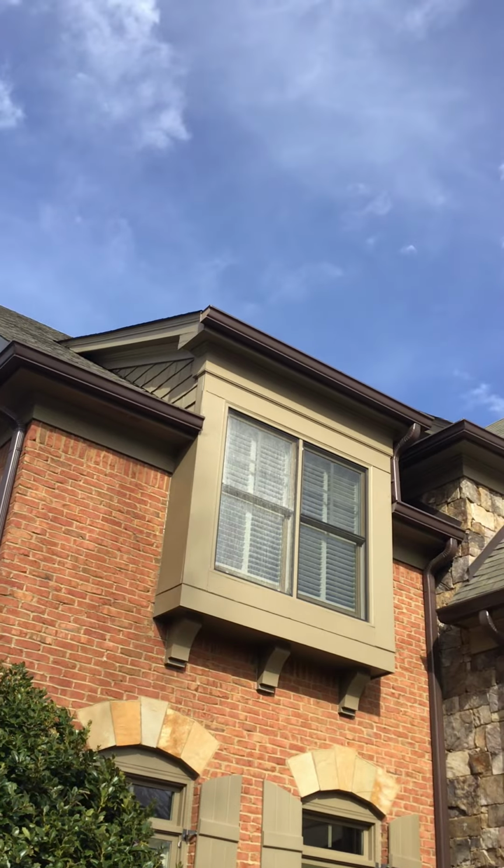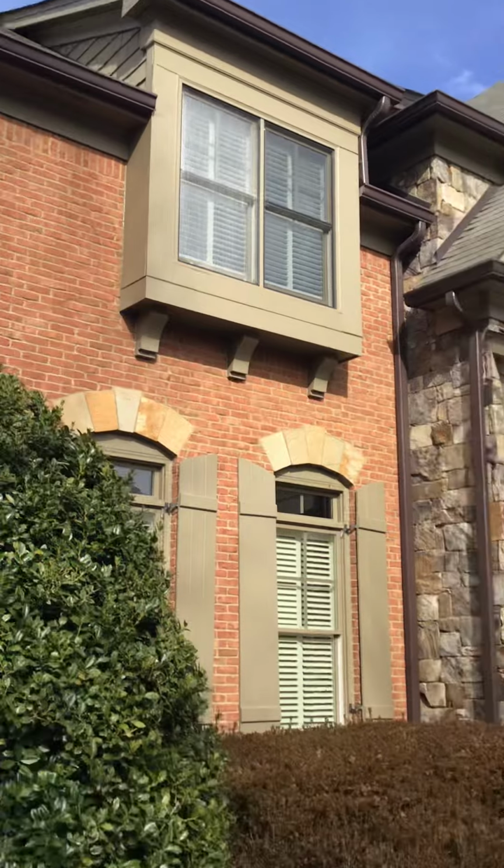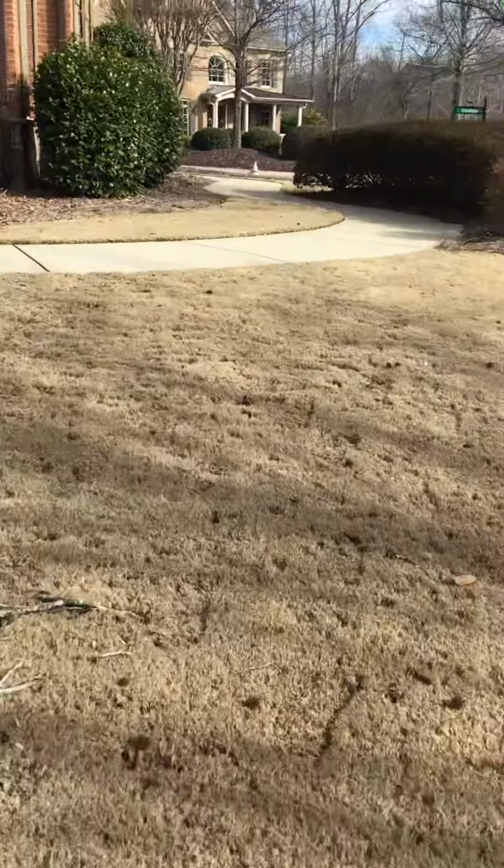And it's hard to see it in this video with the light on it. See all the wrinkling in it? It just lets you know it's rotted. So other than that, that's all he has to do on this house.